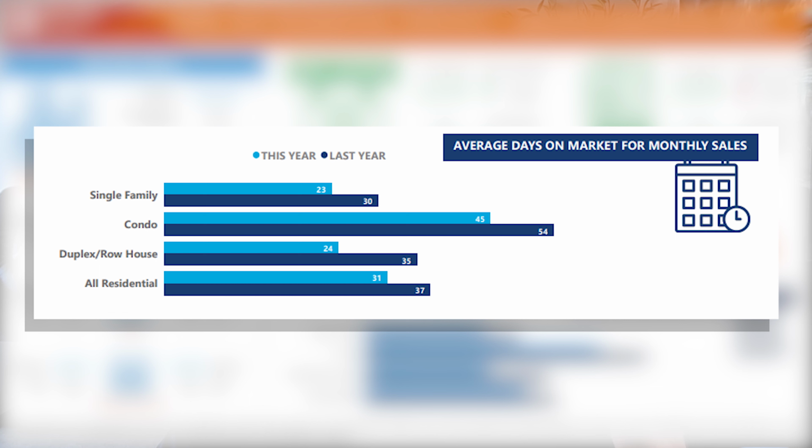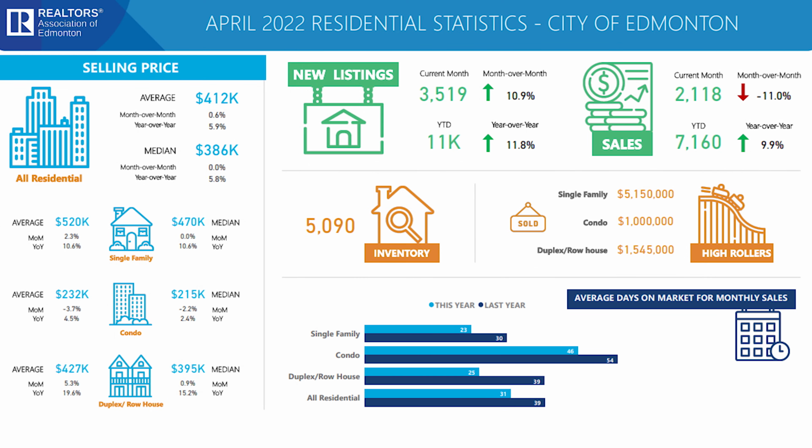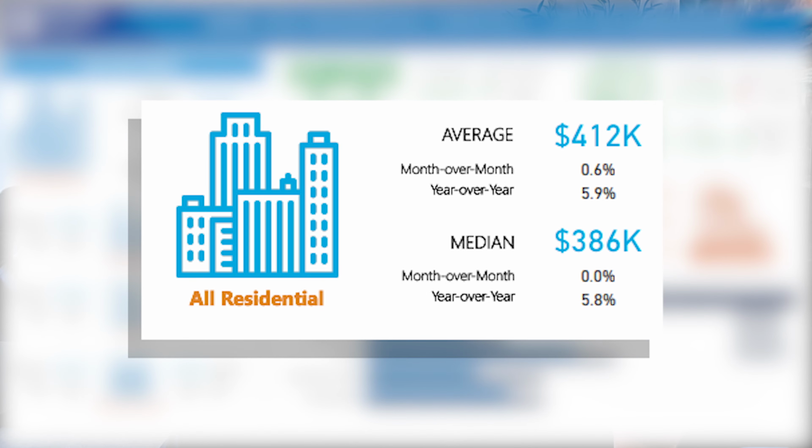For duplex row houses, we're sitting at 24 average days on market this year, and we were at 35 last year. And then if you just throw that all together, we're at 31 days for the year versus 37 days last year. Now, if we switch to just looking at the same group of statistics for the city of Edmonton, you'll see that the average price was $412,000, which is up 0.6% month over month and up 5.9% year over year. So again, we did see a slight gain in the average single family.